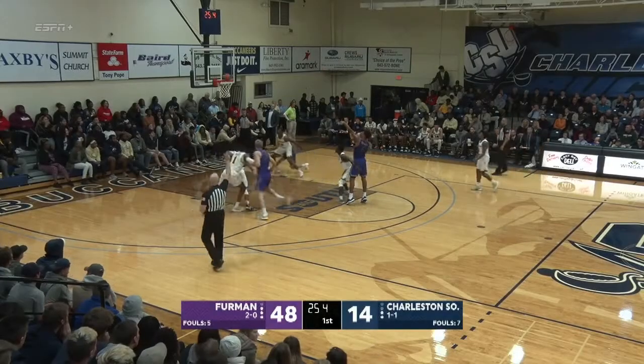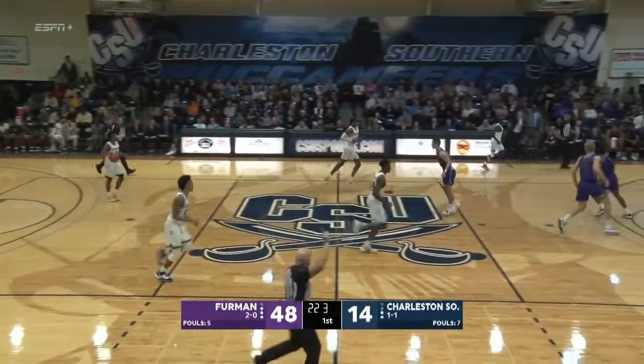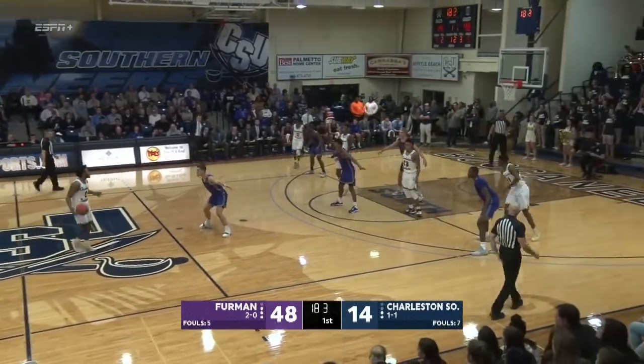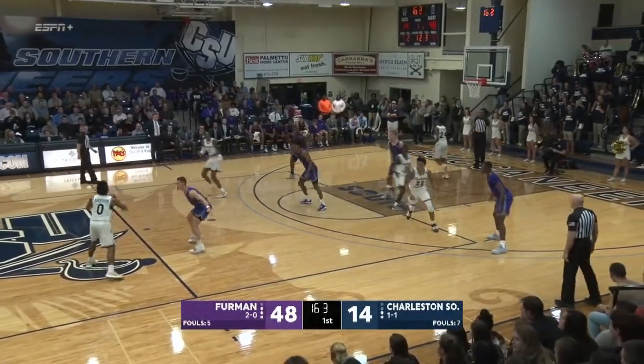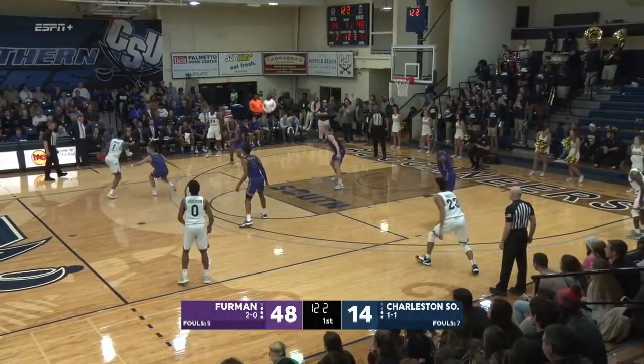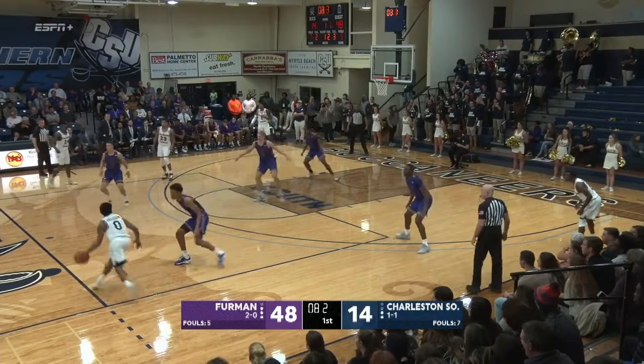Barclay Radebaugh has coached a lot of great players over his tenure here at Charleston Southern. In fact, one of them sitting on the bench right now, Saw Nimley, former Big South All-First Teamer, is now his assistant coach. Looks like they're going to try and hold the ball as the shot clock is off.